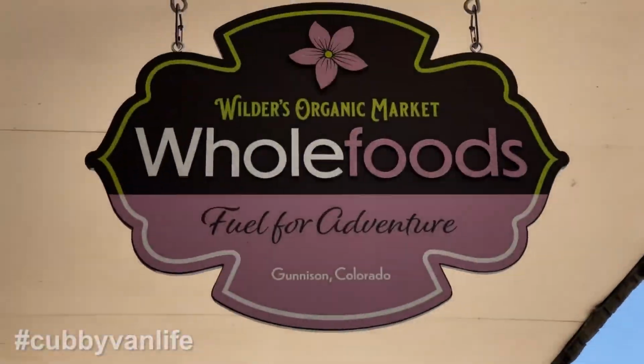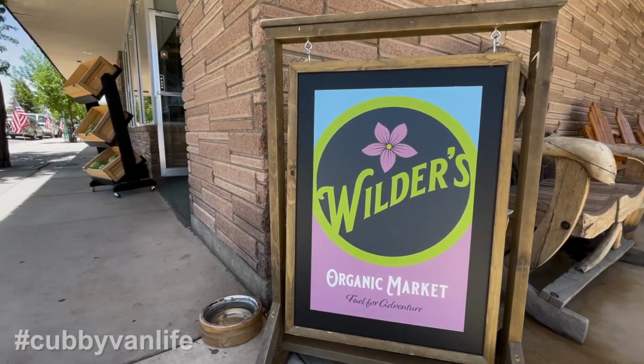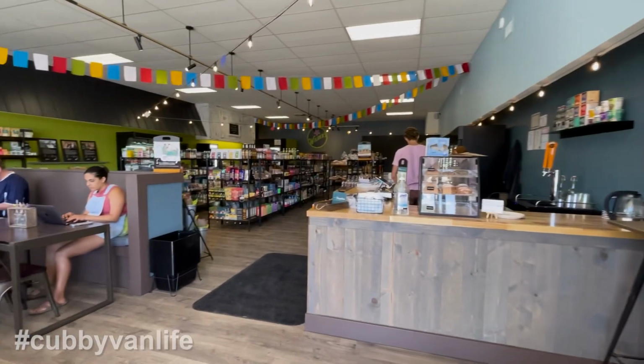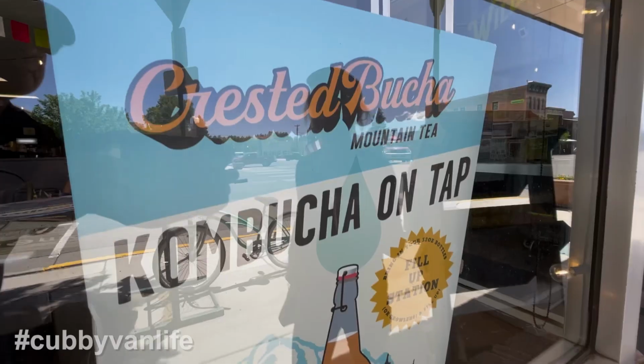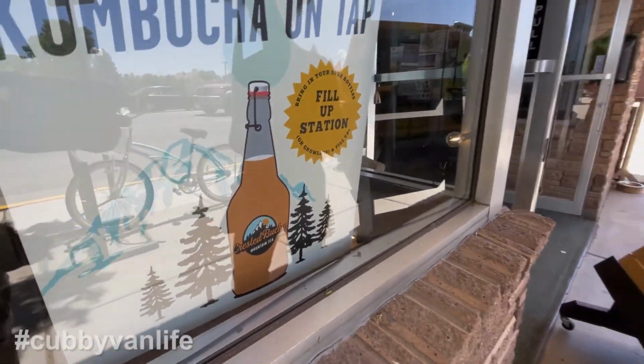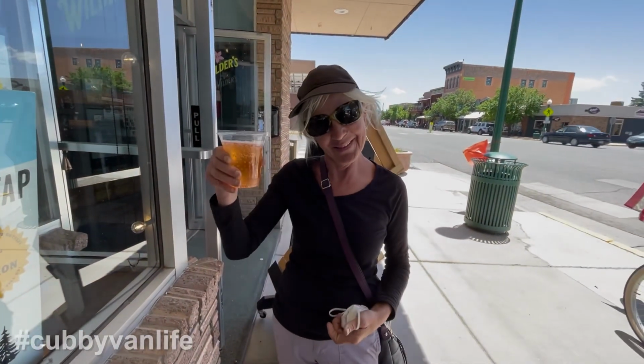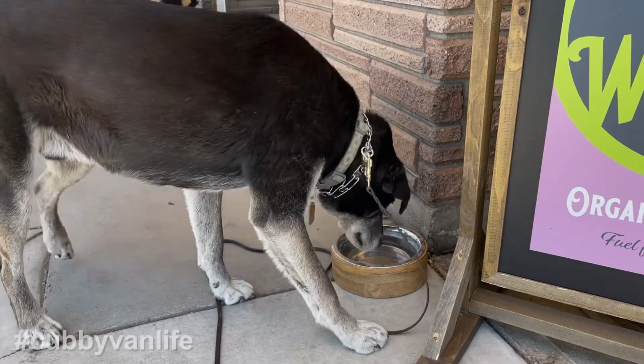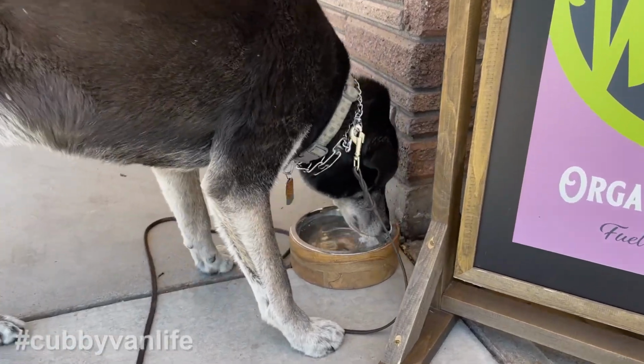So they have a really nice organic market. It's called Wilder's. And I love organic markets, and I go into every one I see. Anita got a Crested Butte kombucha on tap. Delicious. How was it? It was delicious. It really was. And Charlie had some delicious organic free-range water.